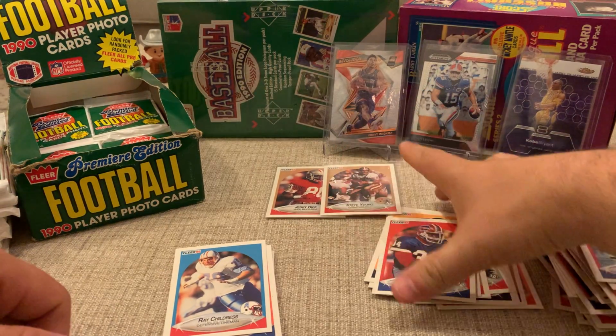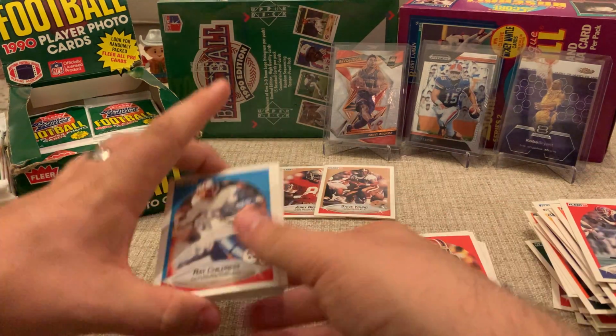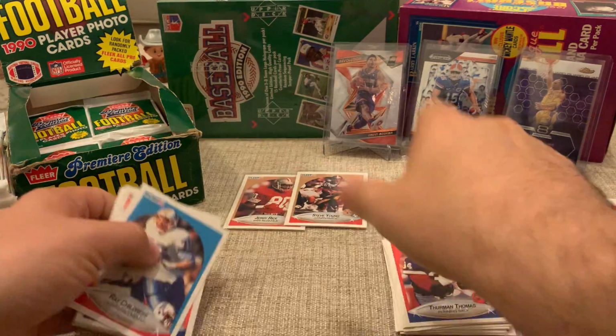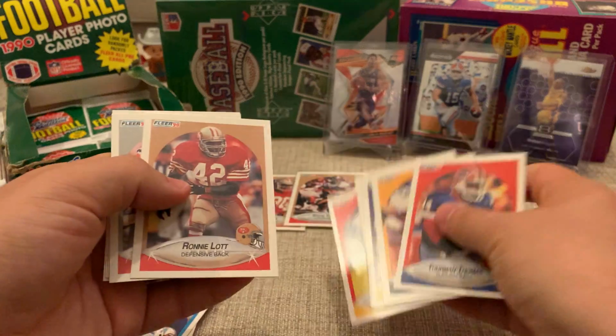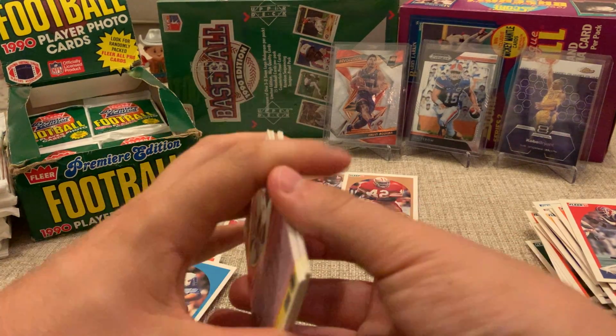So we got two Niners back there. So the Niners are representing. Nice. And I think Ronnie Lott was a Niner too. So let's, yep, there we go. So San Francisco is showing out.